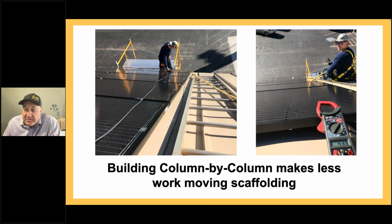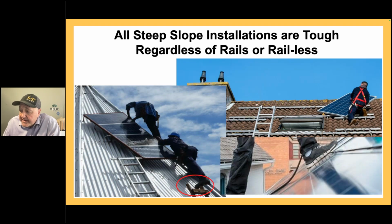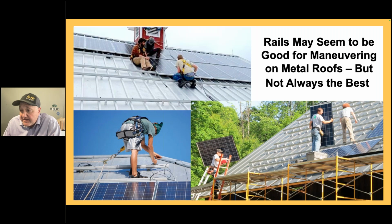Or if you're tied in, depending on the pitch, you can walk around the roof, but this is pretty steep. We want a scaffolding. This just shows the module prep, how important that is. These are sort of ridiculous pictures of how hard it can be on steep slope, whether they're rails. So it's never easy, but with best practices, you do not need rails. These are showing people leaning on rails, stepping on rails. It's probably not a good idea anyway, I don't think, but it's not needed.